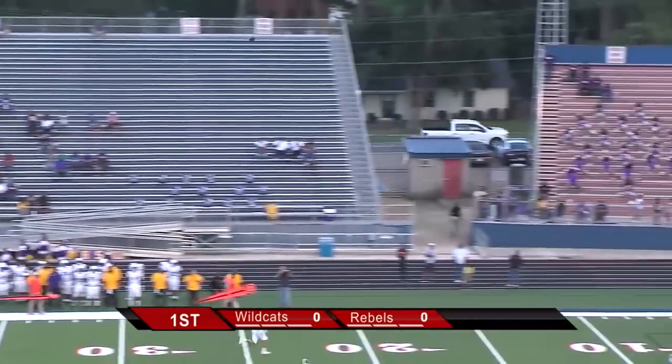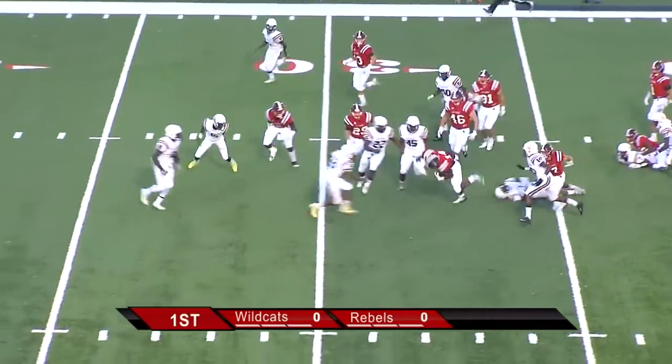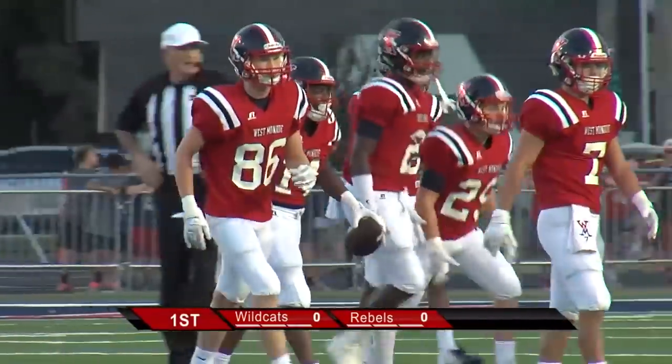There's the kick. It'll go deep to Norman. He'll take it at about the 7 to the 10. Has some room to the 15, 20. Slips a tackle, 25. Breaks another tackle. Wrestled down about the 29-yard line. Charlie Norman on a return of about 22 yards.